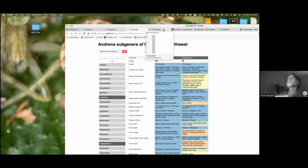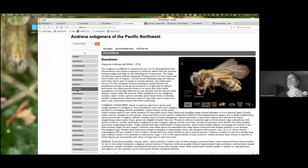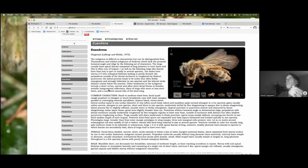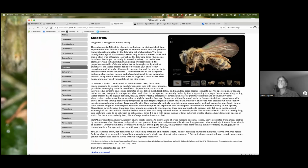And then another thing you can do is, for any individual genus or subgenus, there's a page here. If we chose Euandrena, here's all the text from the original taxonomic work on Euandrena. A lot of this work is done by this guy LaBerge and various students of his.